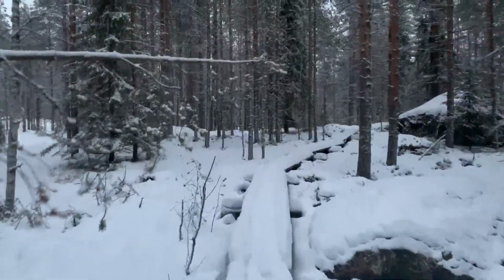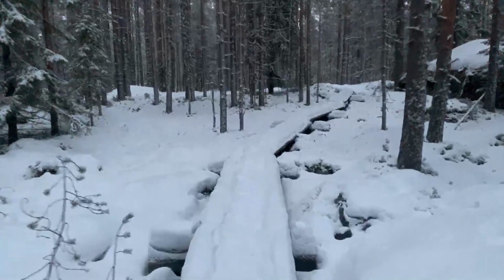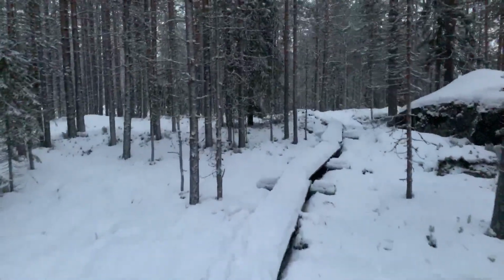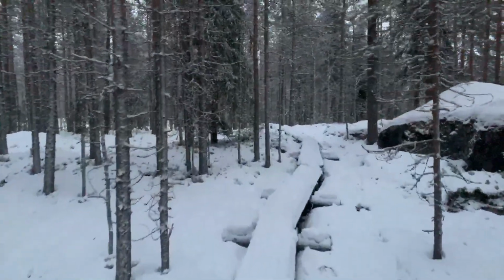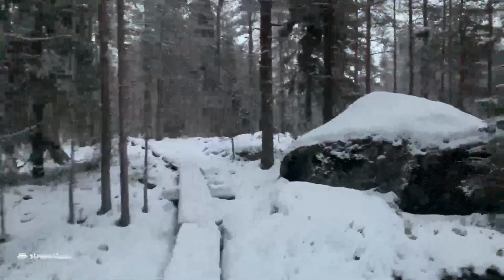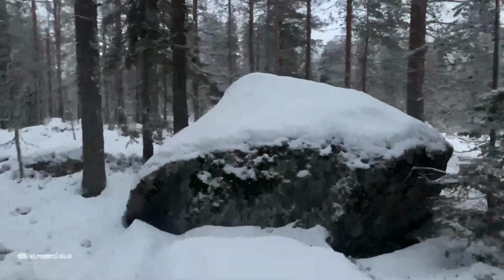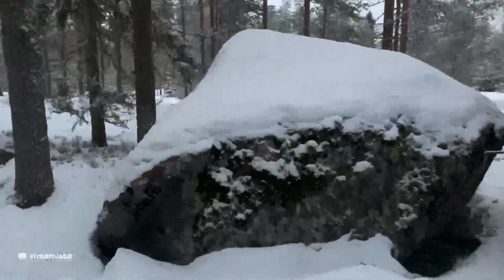It's Ice saying, your streams are therapy for us and a refreshment in our lives. Well, that's the idea of these live streams, that we can share the fun and help each other. Here we have a really huge stone.